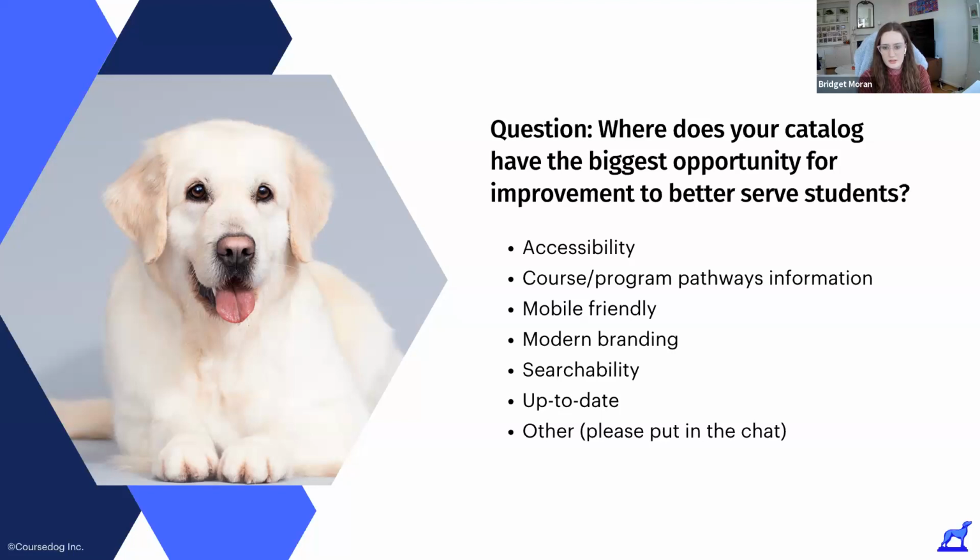And okay, great. So it looks like we have a pretty interesting mix here. The first one, making sure your catalog is up to date. Yep, that's huge. If students are getting information that's incorrect, that can definitely have a real impact on what policies they're following, what courses they're registering for. So, yeah, that makes a lot of sense to me.